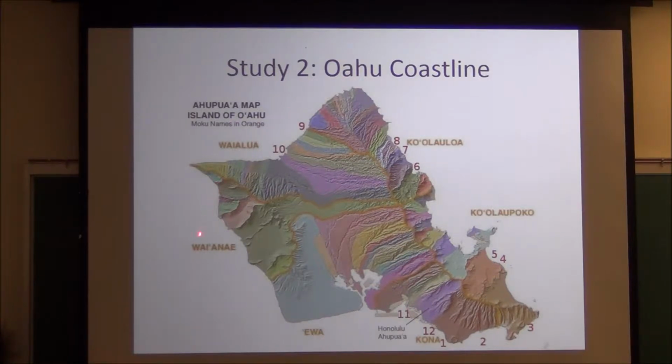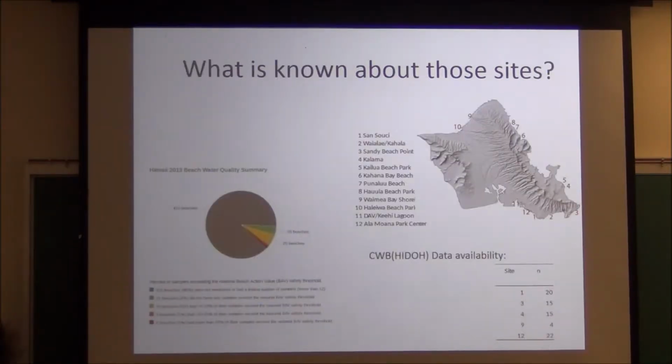Study two, the Oahu coastline. So this is the second study. I showed you the rapid results for the Oahu coastline before, but this is the 12 sites that we monitored over 1 year. We sampled every month. I went to the Hawaii water site and looked at which of these sites had data available for that time, and I found that there was data available for these sites and so many samples were collected.